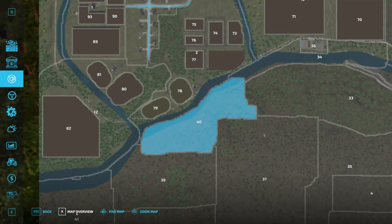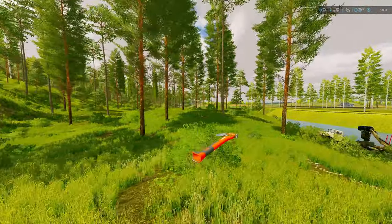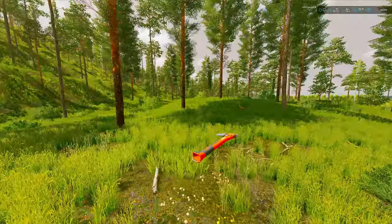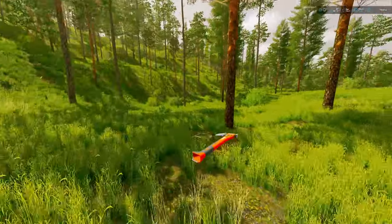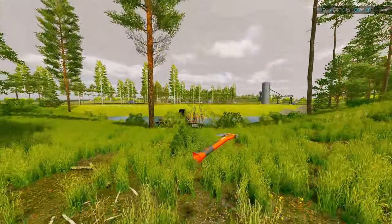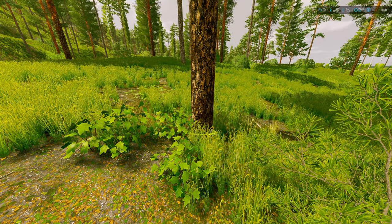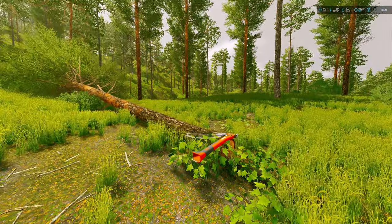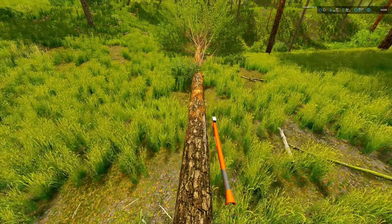How far do we get? Way out there. Okay, but we're gonna start this way first because we're gonna make this area here our landing. I think what we'll do is make a road right up into here and then maybe carve out a landing area here, like a central spot. So let's get going. I'm going to cut down a good handful of trees, get them loaded up, and then we'll go sell them and see what kind of money we can make off a load of logs here.